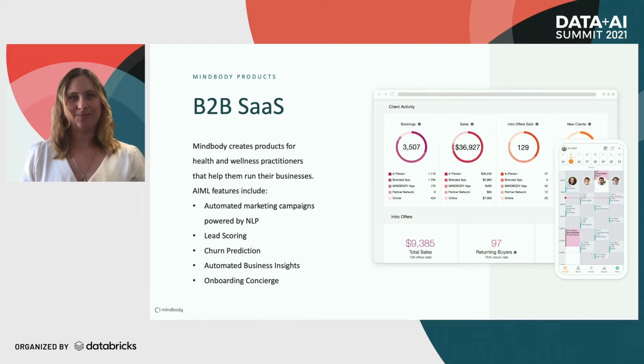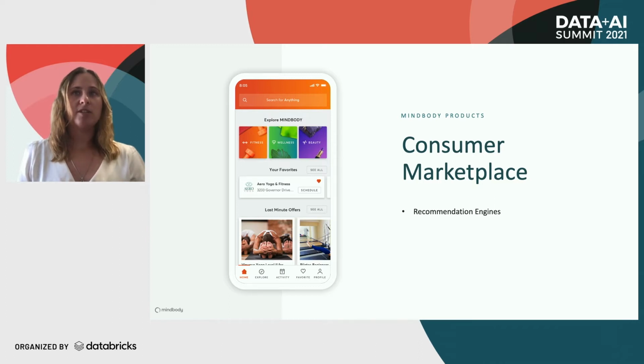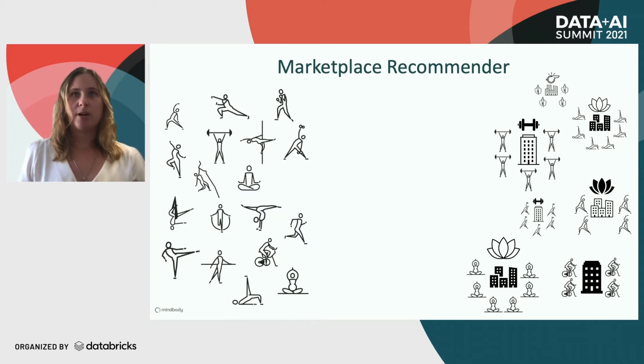So for our consumer-facing app, the machine learning opportunities that complement an online marketplace include recommendation engines, personalized search, personalized campaigns, and trust signals or data tagging. So today, we're going to focus on a couple recommendation engines that we have built for the marketplace. So with that, let's jump into the problem we are addressing with these recommender systems.